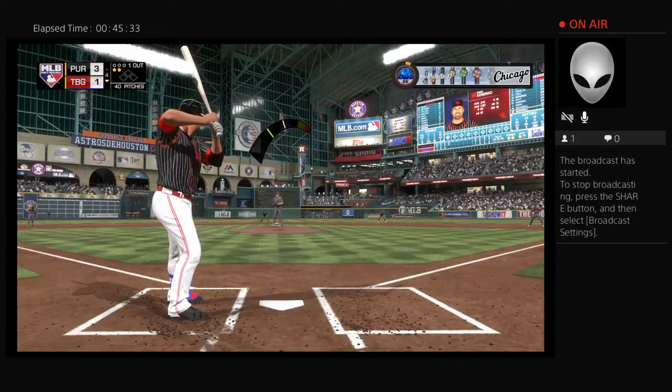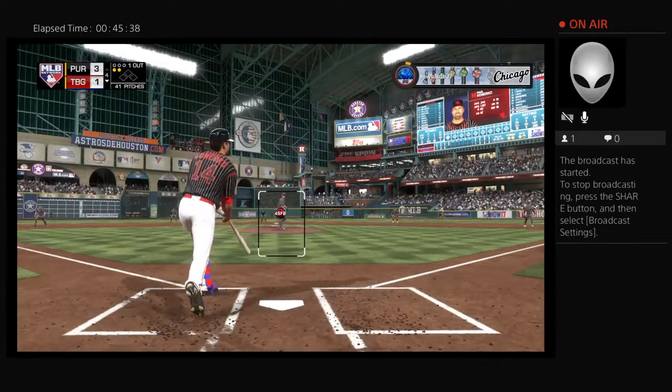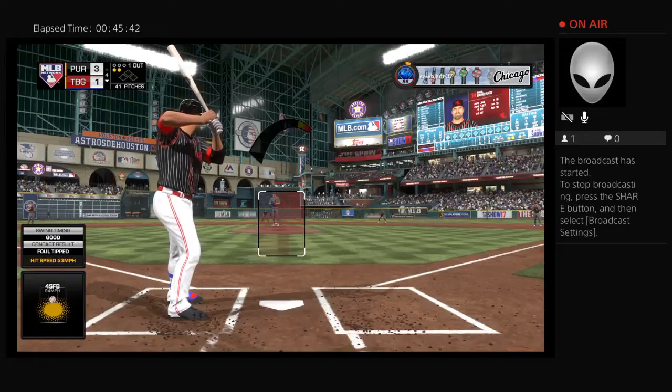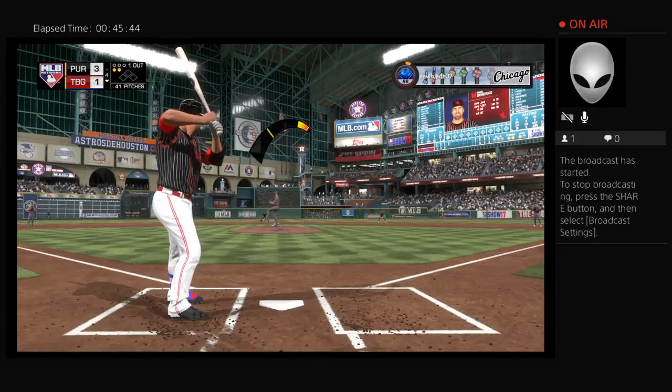A 2-strike breaking ball just out of the zone. He was able to put enough on it to get another pitch. Again, he sends it out of play. That's probably not what he wants to do with 2 strikes right there with the fastball. He was fortunate he just fouled it off.